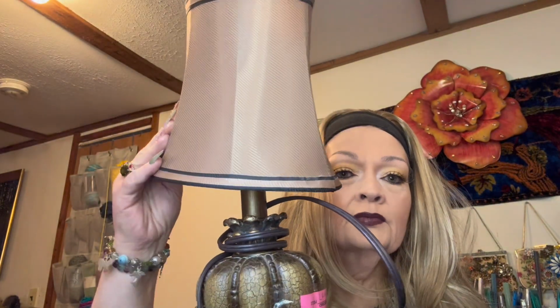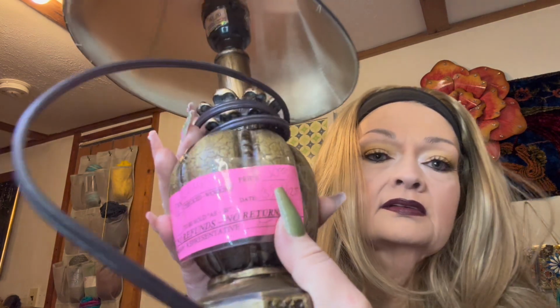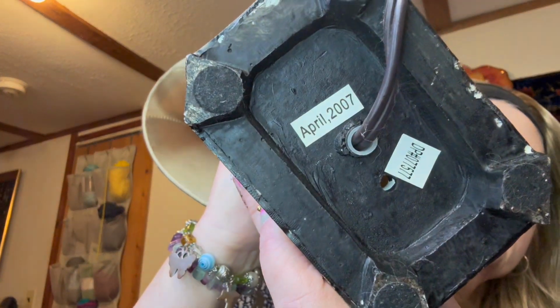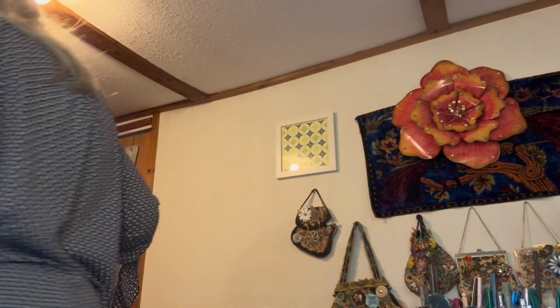See this lamp? It's crooked, but see this little lamp? They had it on for $50. I got it for $5. It's so pretty. It's such a pretty lamp. It looks brand new. April 2007. I don't know why it says that on the bottom, but whatever. Like this is jewelry, and I'm looking on the bottom to see. I had to buy a bunch of lights and find a place to put it. I've got another one in the living room. I have another one down here. I got them all for $5, and they're all really nice. I got one that I left in my bedroom in Houston.